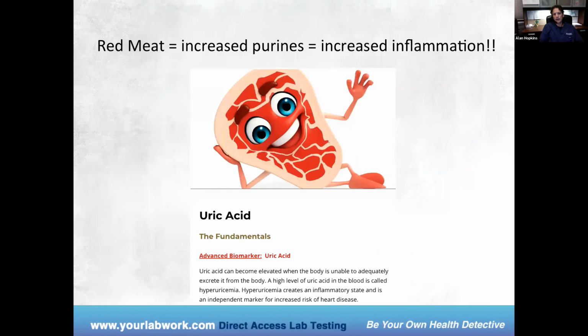Now, red meat increases purines, increases inflammation. So we talk about how when you measure uric acid, one of the key things that we need to make sure you're not doing is eating red meat because of the inflammation. Again, people that have inflammation, they're at higher risk. And so we believe that inflammation is the root cause of all chronic disease.